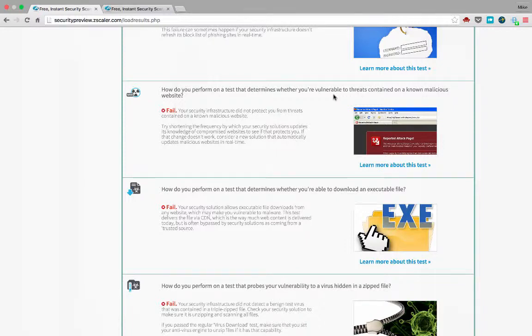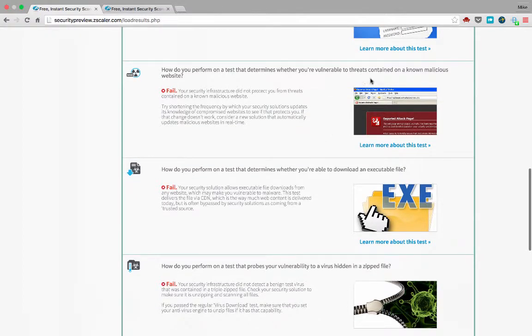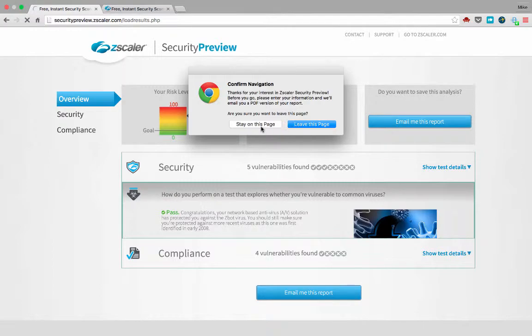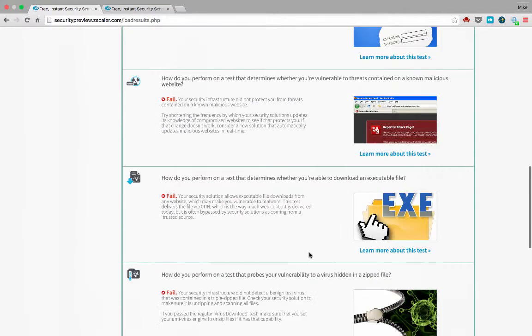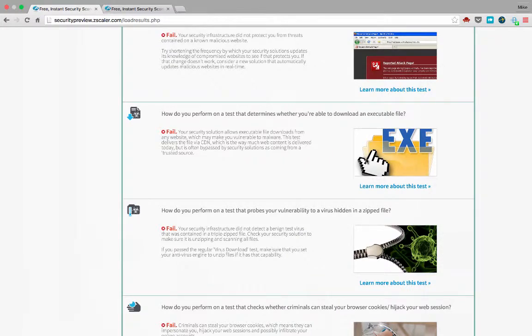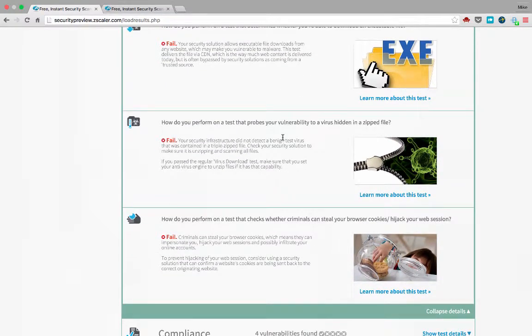If you click on it, then you can get a malicious code injection, such as this one. This is a vulnerable threat to a known malicious website. Sorry about that, I just misclicked right there. And this one's a really scary one: if you get an executable file via email, it'll allow it to pass through and not check it for viruses or any malicious malware. So this is one of those things that people get attacked with a lot.